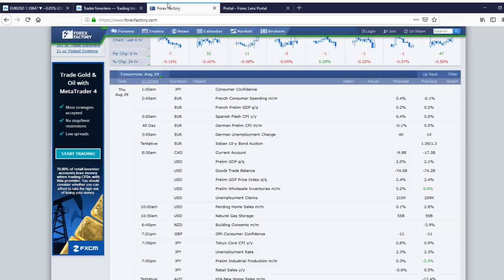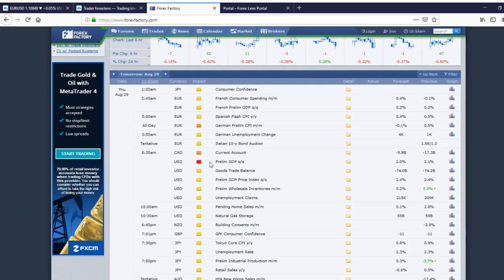Tomorrow we have USD prelim GDP at 8:30 a.m. Eastern. So be sure to be out of trades by then, especially the pairs containing the US dollar.